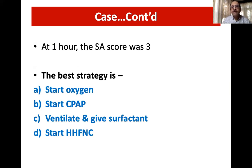So at 1 hour of age, this baby's Silverman-Anderson score came to be 3. What would be the best strategy for care for this baby? Start oxygen, start CPAP, intubate, ventilate, and give surfactant, or consider use of humidified high-flow nasal cannula.